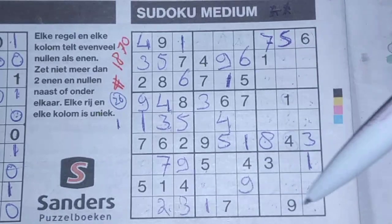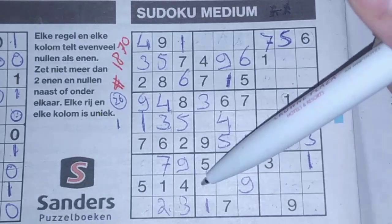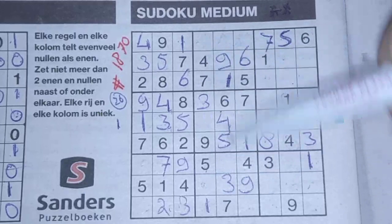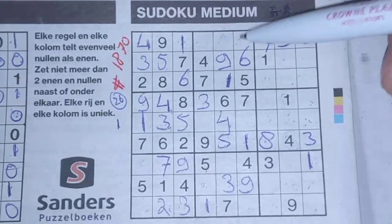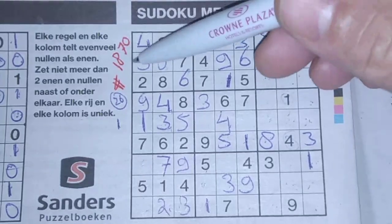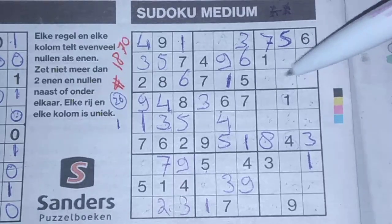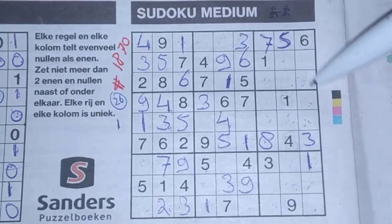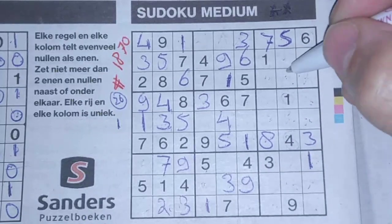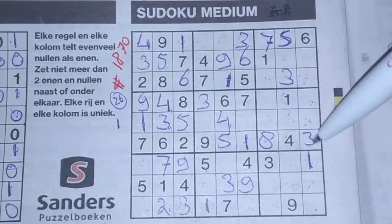We have a 3 in the last row, 3 in that row, so the row between. The only 2 places for the 3 should be here or there. We see here 3, no 3 there. 3 should be there. 3 in the middle column, so the column next, the only place for the 3 should be there. 3 in the first row, 3 in the second row, so in the third row, 3 should be here, here, or there. We see here 3, no 3 there, the only place for the 3 should be there. And all the 3s are used.